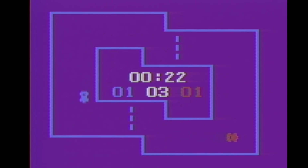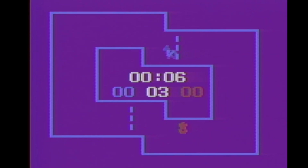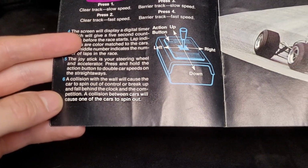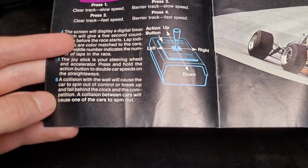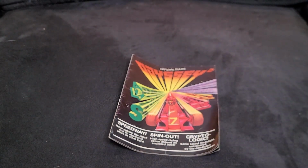You use the joystick to drive in whichever direction it's pointing, and press the action button to drive faster. Hitting a wall will cause your car to either spin out or straight up crash, and which one ends up occurring seems to be at complete random. Hitting the other player will also cause one of you to spin out, but once again, I couldn't find any sort of pattern to what makes the game determine which unlucky player's on the receiving end of it. I even checked the manual and it said a collision between cars will cause one of the cars to spin out. So there you go, even the manual writer didn't know.